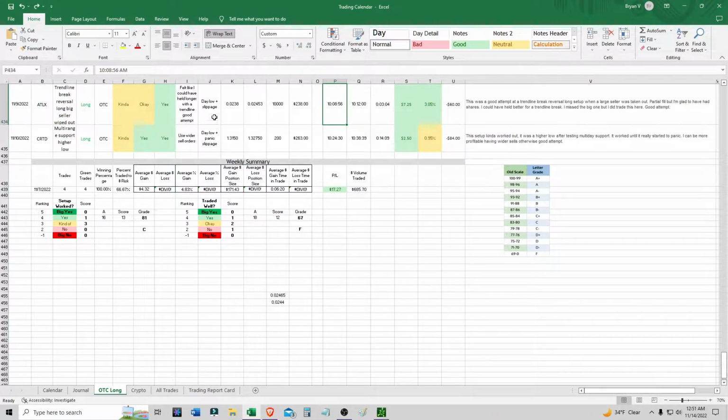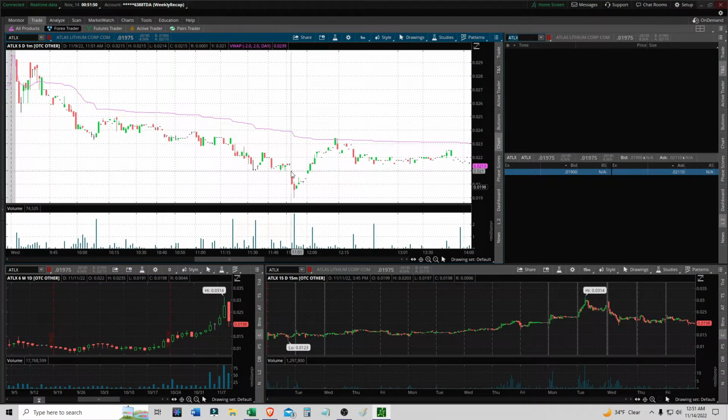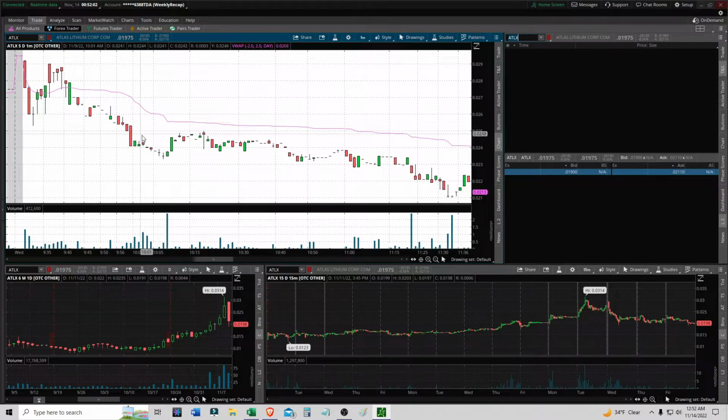So let's look at 10:08 at 238. 10:08 is going to be right here, and I got in at 238. So let me zoom in some more. Essentially, I got in right here at 10:08, 238.